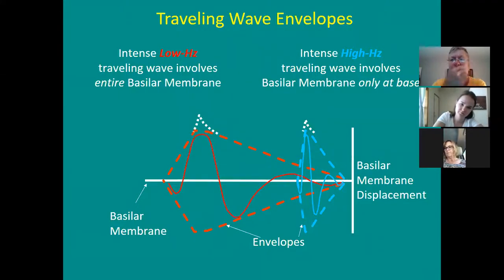Now remember what you studied in anatomy class. Here's a low frequency traveling wave. Here's a high frequency traveling wave. Okay, this white line is your basilar membrane. That's the floor of your scala media. This is where all your hair cells are standing up. All we did was we unrolled the cochlea. So this is 1 inch long, this whole thing.